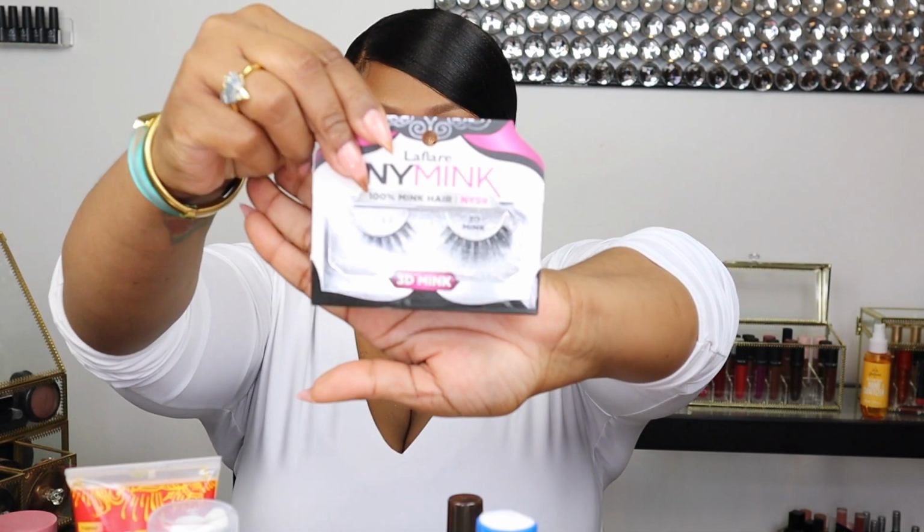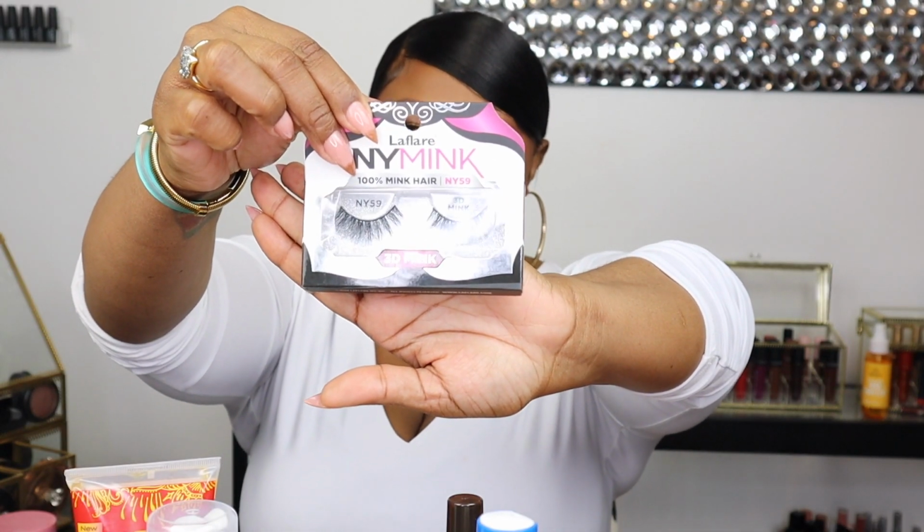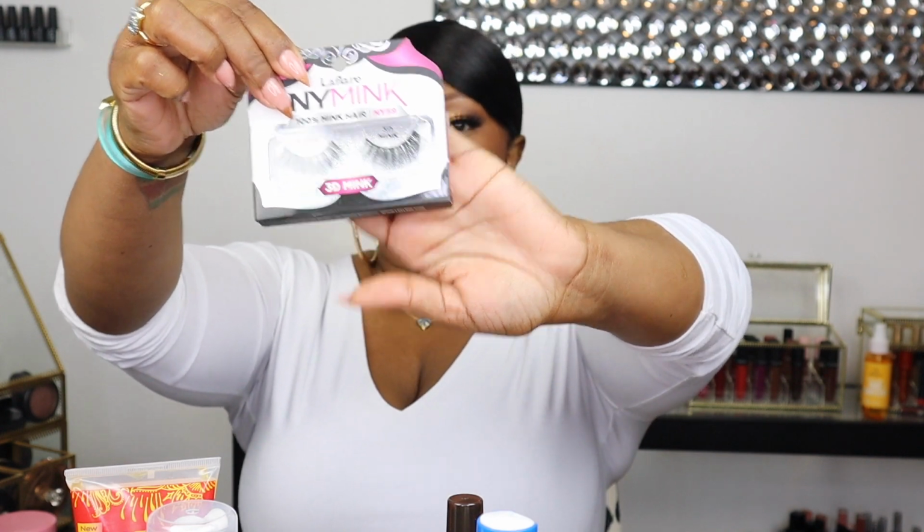Anyways, I also got 3 pairs of lashes. I'm wearing one of them, and this one is for when I go to Orlando, and then this one is for my video. So I got 3 pairs of lashes, and that's it, y'all. These are the lashes I got from LA Flare NY Mink. So these are all the products your girl needs to be clairvoyant, okay? It is expensive to be clairvoyant.